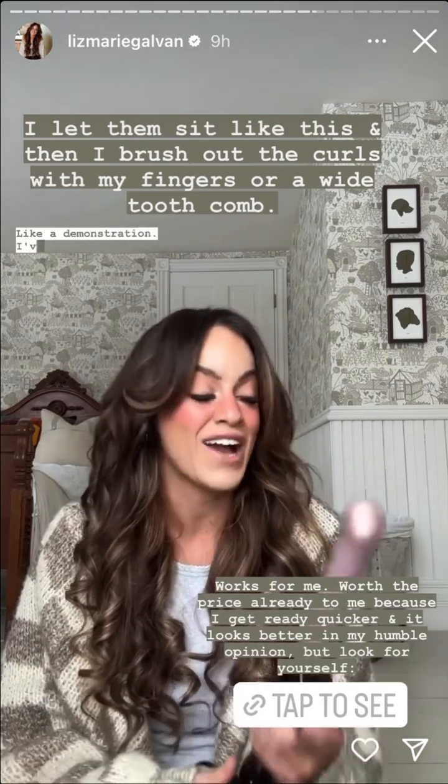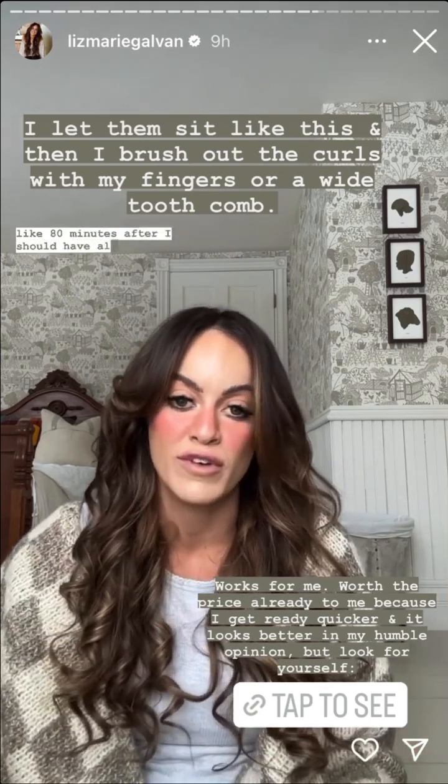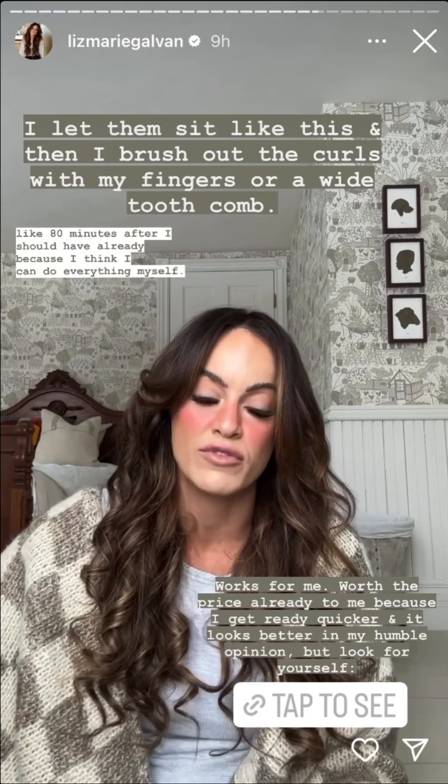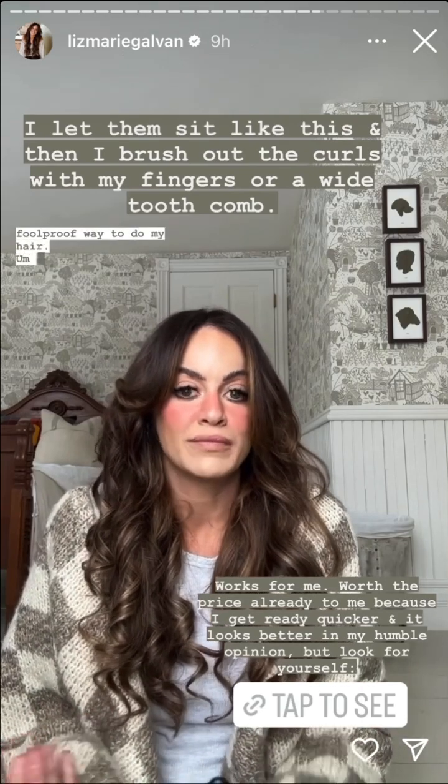I've not done that. Also, a thing about me is I usually read the instructions like 80 minutes after I should have already, because I think I can do everything myself. But anyways, I'm loving this, and I feel like it's a foolproof way to do my hair. Beyond that, I'm not going to give a review, but so far it's great.